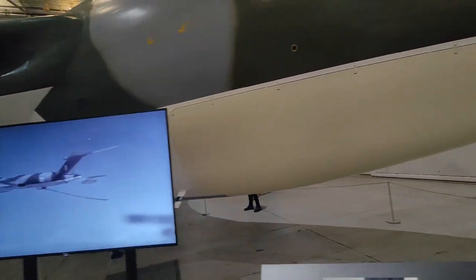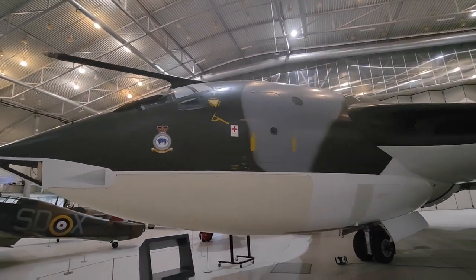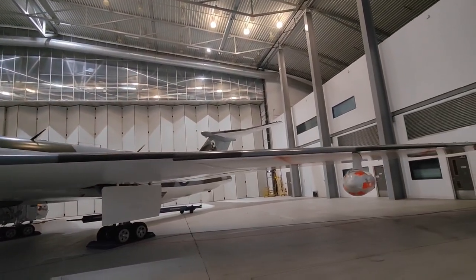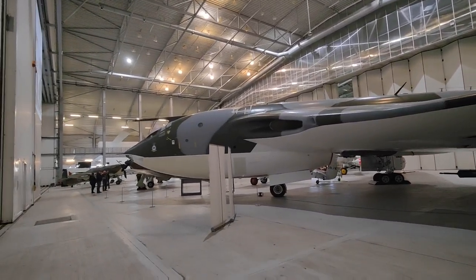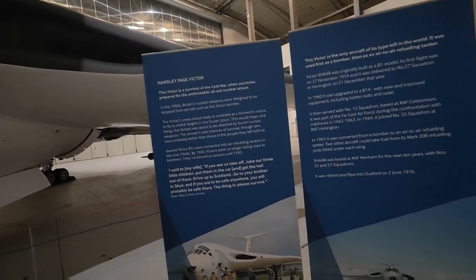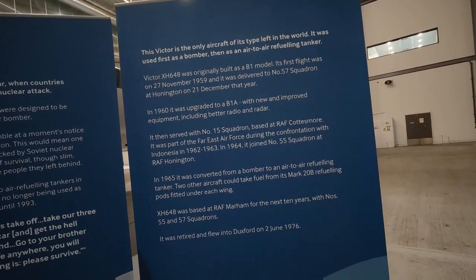The Victor. The size of this. Let's get around here, get a better angle. It's the nose, look. No wingspan. That's huge. Handley Page Victor. And pause. This is the only one of this aircraft of its type left in the world.